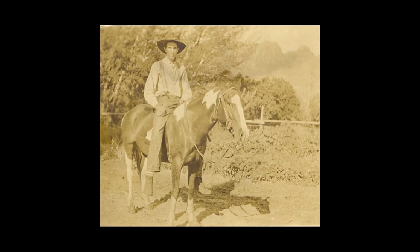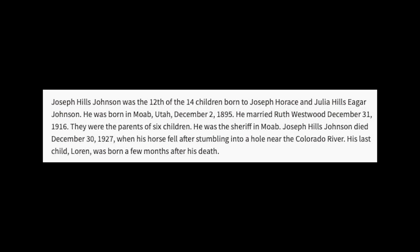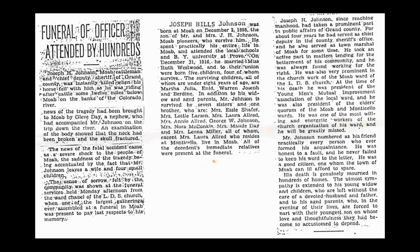Joseph Hills Johnson was Chief Deputy Sheriff of Grand County, Utah. He was born December 2nd, 1895, and was the 12th of 14 children. He married Ruth Westwood on December 31st, 1916. Together, they were the parents of 6 children. Their last child, Lauren, was born a few months after his death.